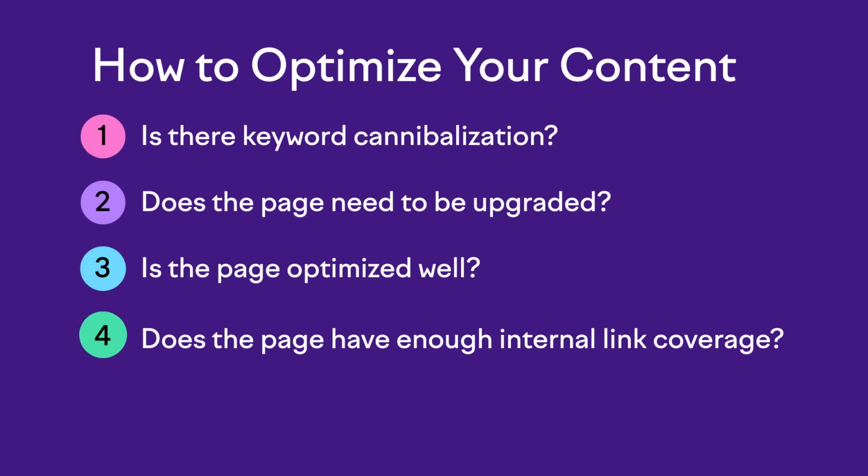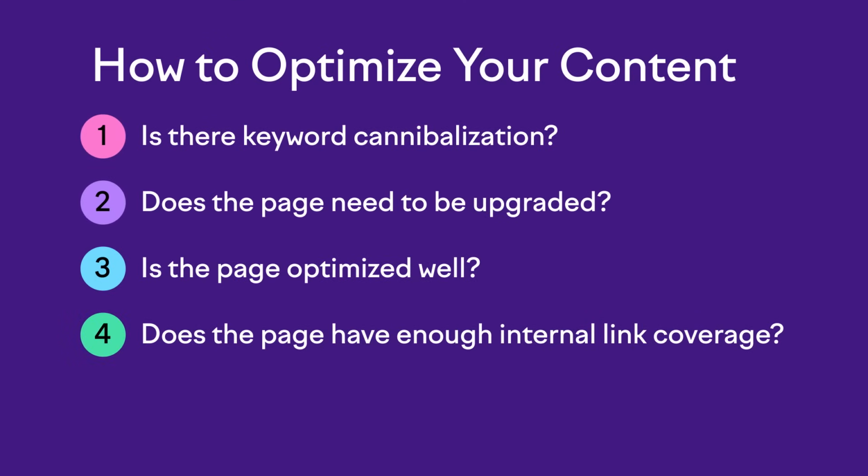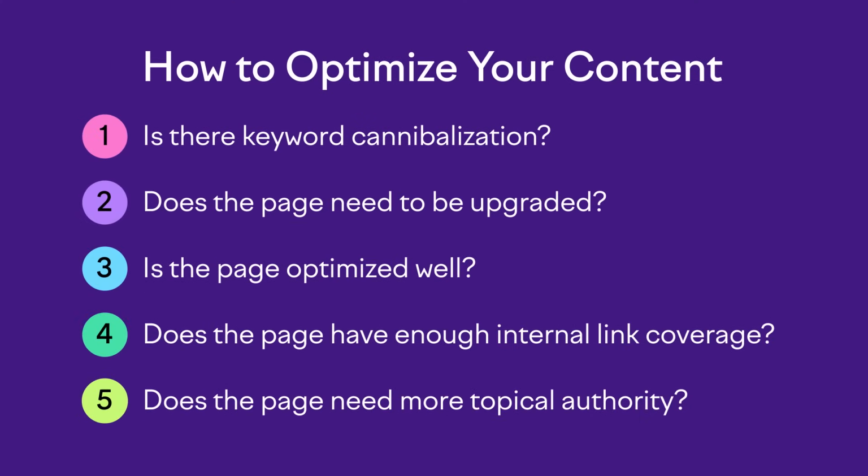The next point to tackle is number 4, does the page have enough internal link coverage? So go back to the audit and see if your target page is getting enough internal link coverage. And the final checkpoint is number 5, does the page need more topical authority? If you find that the page doesn't have much internal link coverage, then it likely doesn't have much topical authority either. In other words, you need to create more keyword-driven content to support that primary asset.